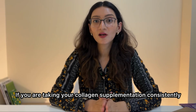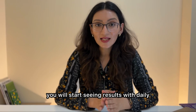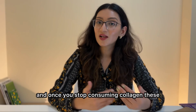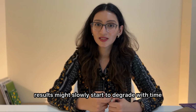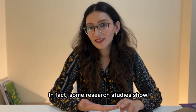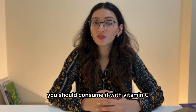If you're taking your collagen supplementation consistently, you will start seeing results with daily usage after at least 4 weeks, and it can take around 12 to 16 weeks to start seeing best and optimal results. But remember, it's not a magic bullet, and once you stop consuming collagen, these results might slowly start to degrade with time. Therefore, for optimal results, just like any other supplementation, you should regularly keep consuming it. In fact, some research studies show that in order to increase the absorption of collagen peptide and have better results, you should consume it with vitamin C.